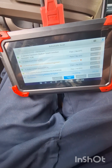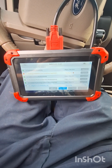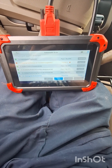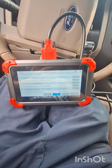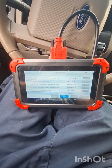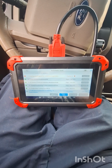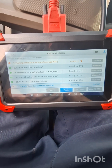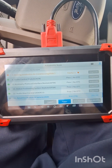Okay, back down here we're at 15 out of 22. Still scanning. 16 out of 22. 19 out of 22. Almost done. 21 of 22. 22 of 22.